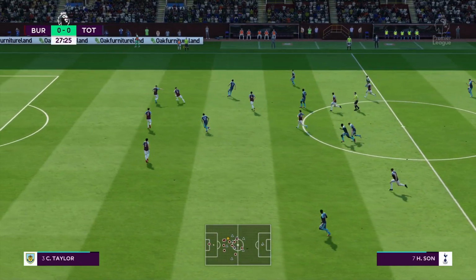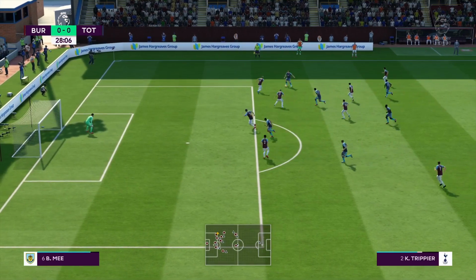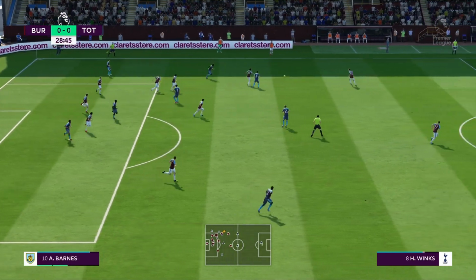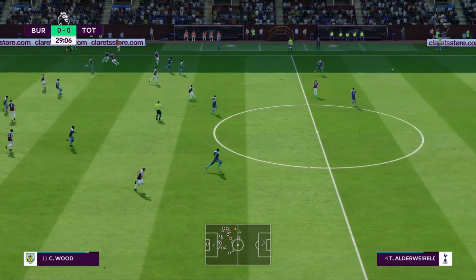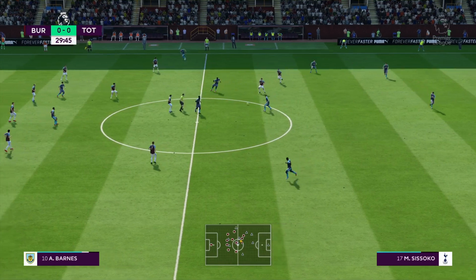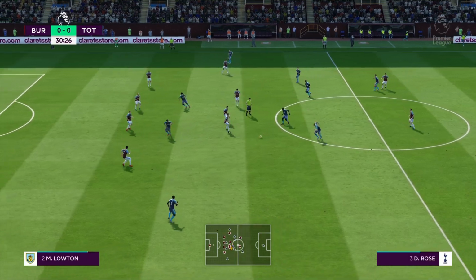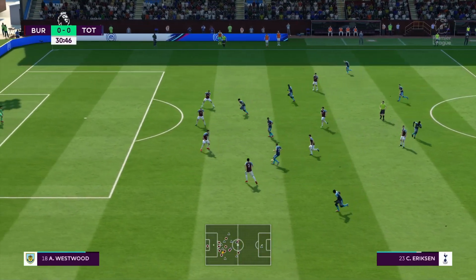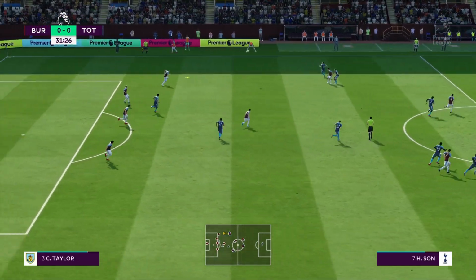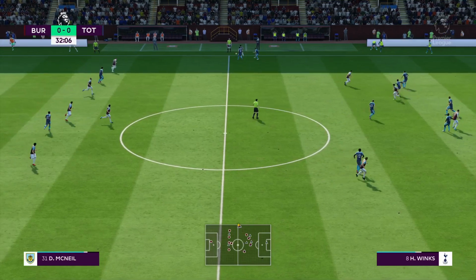Moussa Sissoko. Neatly intercepted. Son. Sissoko. It's Harry Winks. Strong challenge. Certainly wanting to find a teammate, but he's just found an opponent. Son. I don't know whether the manager's told them to do this, but they're just defending deep and saying to the opposition, you can have the ball, you're not going to hurt us. He's gone in strongly and got the ball. He's got it away. Throw for Tottenham.